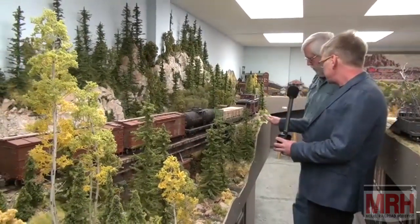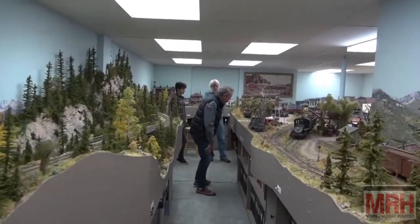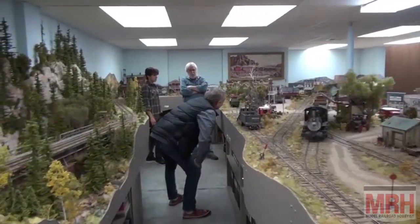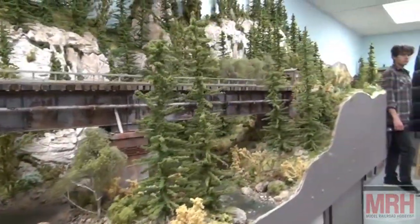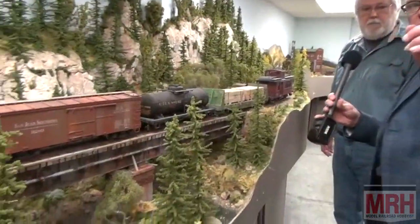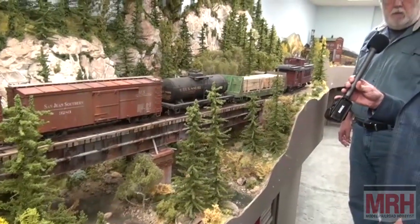Oh, the scenery is magnificent. Every little bush, every weed, the rocks look just like the rocks I saw driving over here just 30 minutes ago. Well, you've got the color, and the bridge here, this girder work. And there's one other thing I want to look at, and you've got this mine over here on the side of the layout. Is that a mine? You bet. Let's go check that out, guys. And it's on both sides.